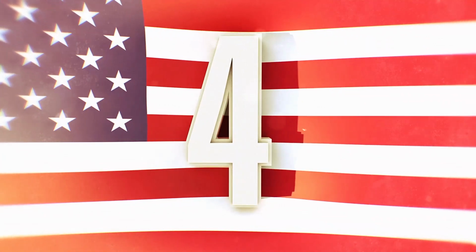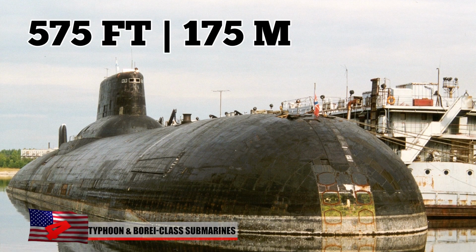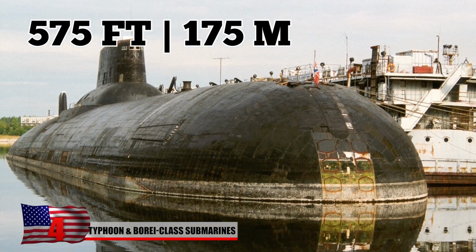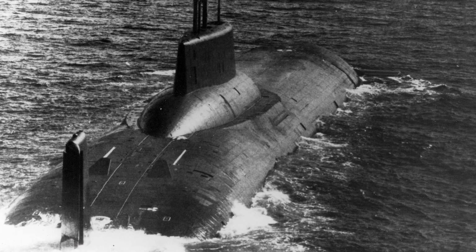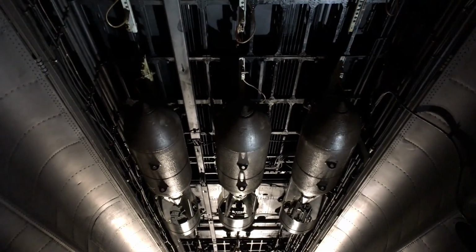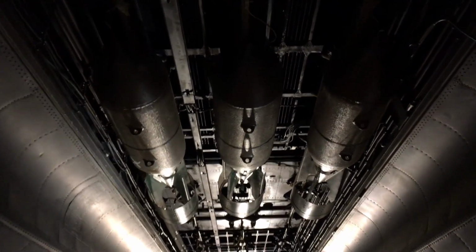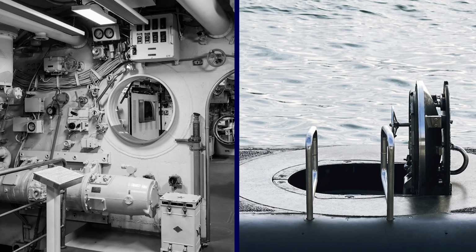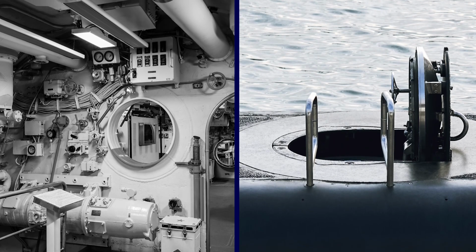Number 4. Typhoon and Borei class submarines. Measuring 575 feet long each, the Soviet-made Typhoon class submarines are the largest submarines ever built. Also known under the designated Soviet Project 941 Akula, 6 of these gargantuan nuclear-powered ballistic missile ships were built for the Soviet Navy between the late 1970s and the late 1980s. Each submarine had enough room to accommodate a crew of 160 for a month's time.